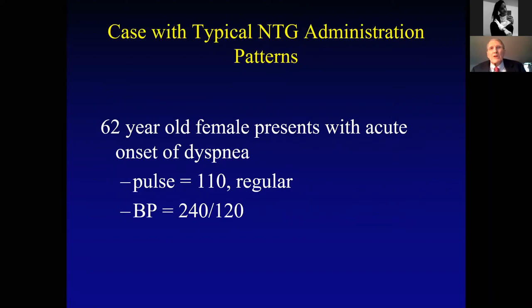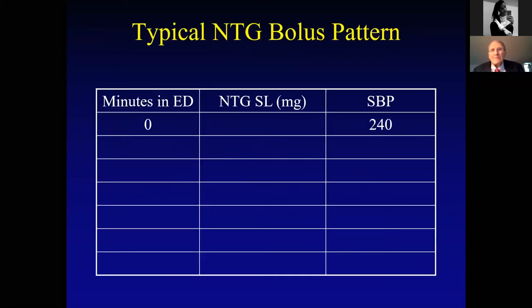Okay, so let's go ahead and talk about a patient that I would see typically and how I would treat it. A 62-year-old female presents with acute onset of dyspnea. The pulse is 110, it's regular. Blood pressure 240 over 120. Now, how would I treat that patient? Let's go ahead to the next slide.